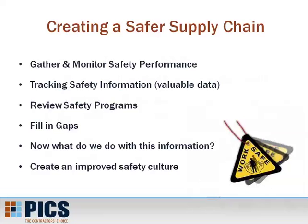So, creating this safe supply chain for your organization. Let's talk about a few of the ways that we're doing it now. Monitoring safety. What goes into this? Monitoring safety performance. How do we do this? What's your current process? Are we gathering and tracking the safety information as well? What does that mean? What is the tracking of this information?